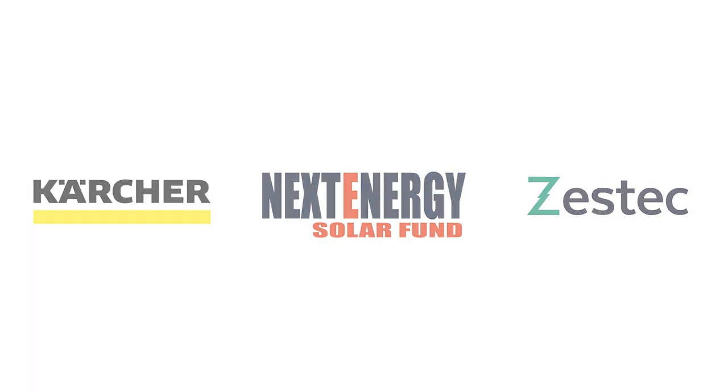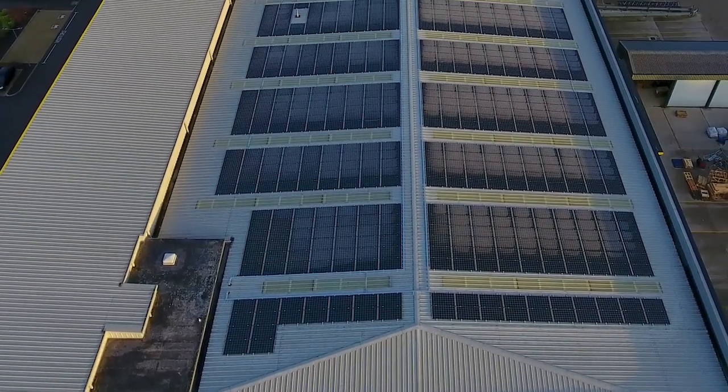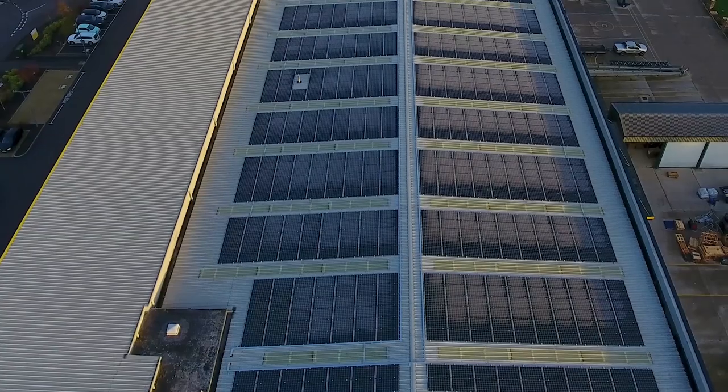To help UK businesses adopt solar technology, we've partnered with NextEnergy Solar Fund. We bring together a whole host of experience of deploying solar technology, and we do that under a fully funded power purchase agreement model. That power purchase agreement model, or PPA model, allows businesses like Kärcher to take advantage of solar technology, make immediate savings on their energy bills, and reduce their carbon emissions without any capital outlay.